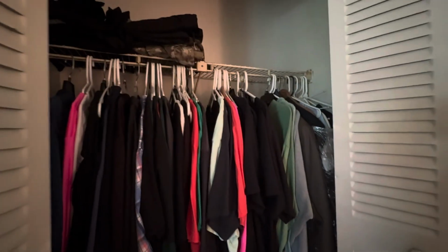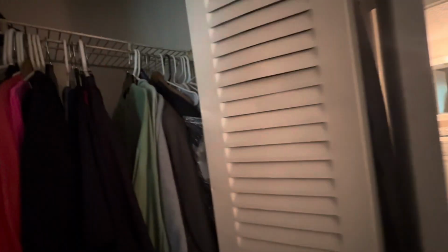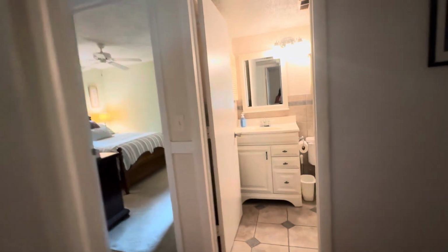And you've got a closet. So it's not a very big closet, but it's good size. We've got these original aluminum doors. Little storage. Here's the hall bath.